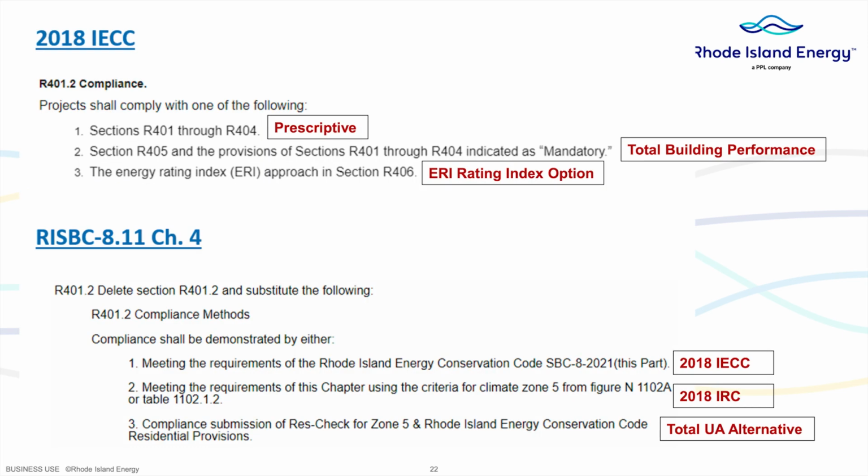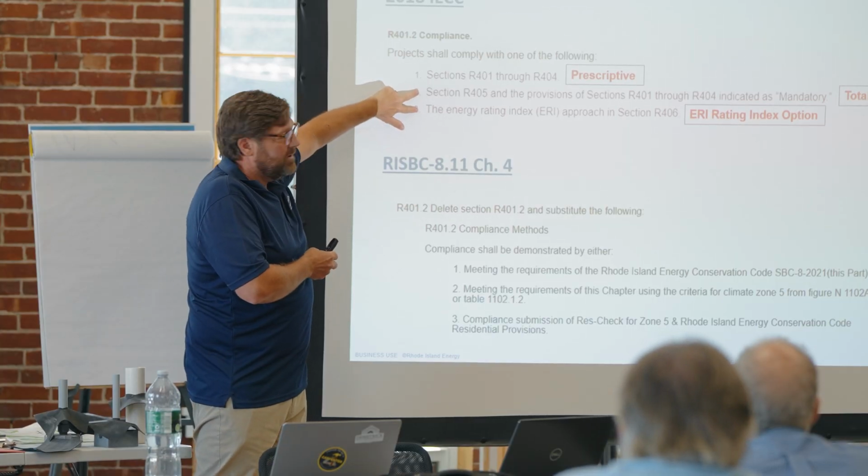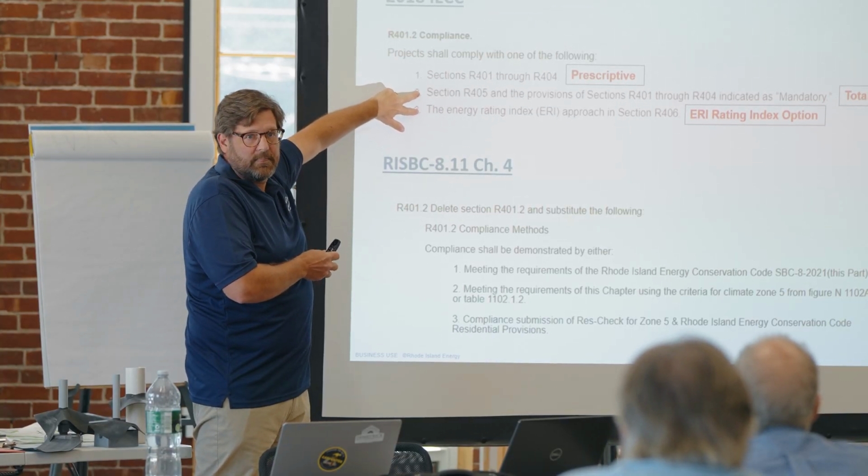Here's our current model code, the 2018 IECC. There are three ways to comply with the energy code: the prescriptive path, something called total building performance, and then the ERI, the Energy Rating Index option. These last two are what we call performance compliance.